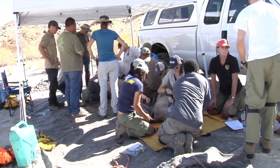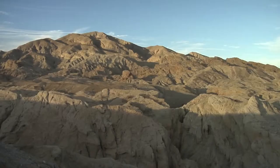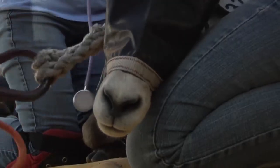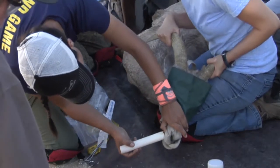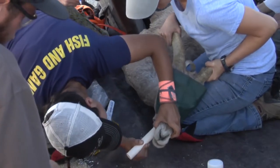Peninsular bighorn sheep were listed as an endangered species in 1998. Just this segment of the population, not all desert bighorn sheep, but just the ones that live in the peninsular ranges. And we want to monitor their recovery. If they're going to recover, how they're doing, if their numbers are increasing. And the most accurate way to do that is to radio collar or tag sheep.